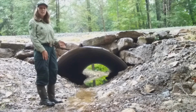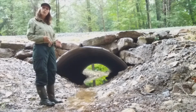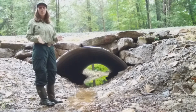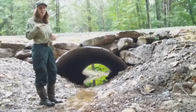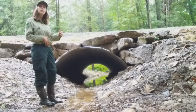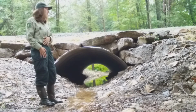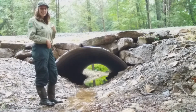When we do this, not only fish, but then frogs and turtles and crayfish and all other kinds of animals are able to go up and down the pipe because there's rocks for them to crawl on, but then there's still water moving slow enough that fish are able to go through it. So let me see if I can take you inside and show you what it's like in there.